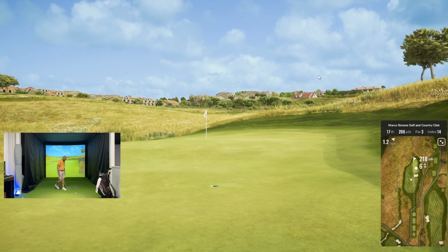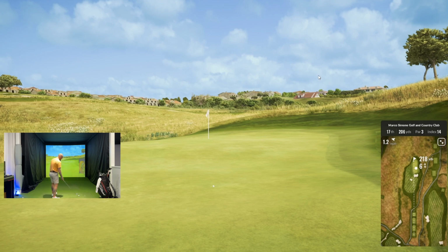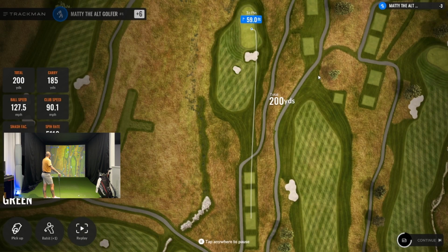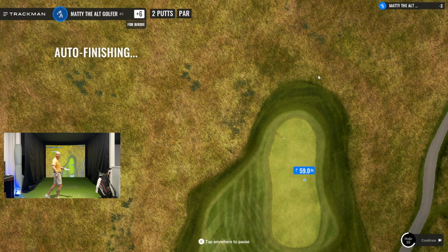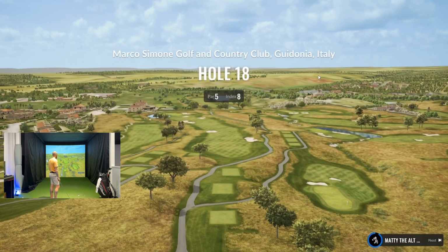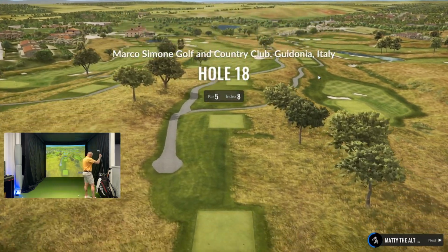I was asking a lot, I think, to be fair. Yeah, dunno, it just didn't come out quite how I wanted it. Didn't get up there. Come on. It's giving me a two-putt par. There's no chance in hell I was making that in real life.